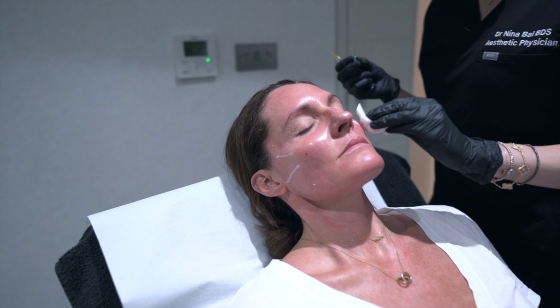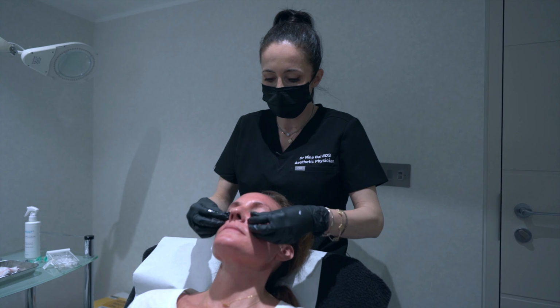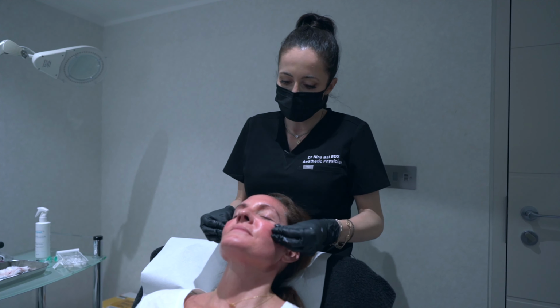So you may have some swelling for the next 72 hours mainly. Don't panic if one side swells up more than the other one, even though it is exactly the same amount. It's just that the body may process the filler differently. So don't worry, everything will settle.